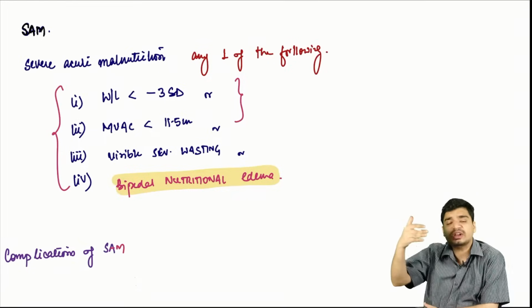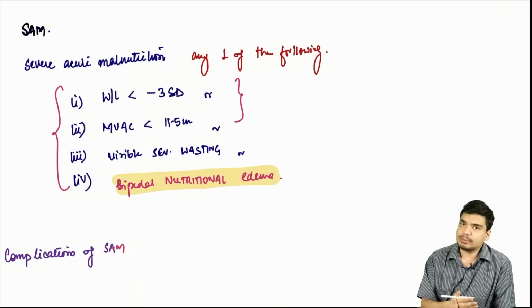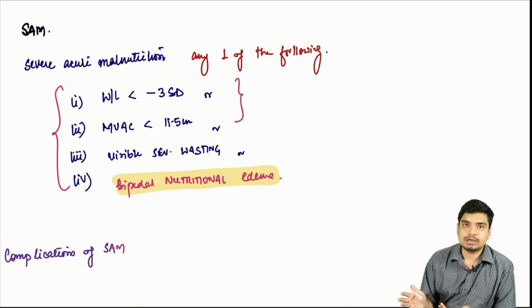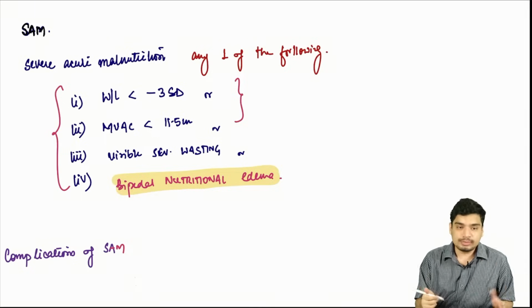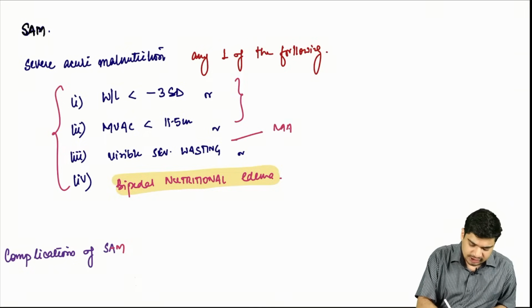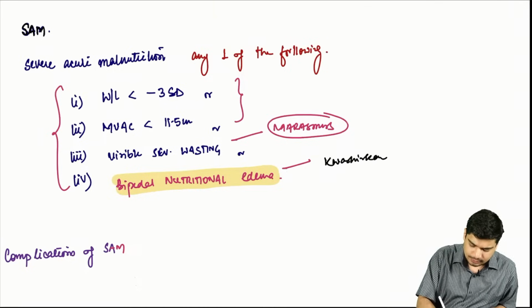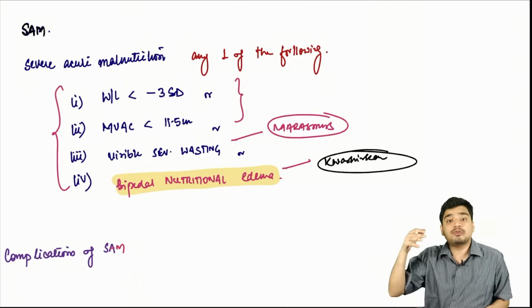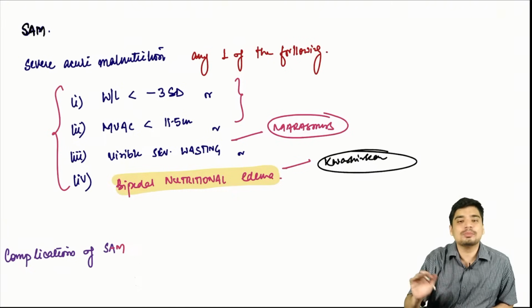Alright, so this is the reason why we have this definition of SAM. Weight for length less than -3 standard deviation, or mid upper arm circumference less than 11.5 centimeter, both of which are age independent parameters. Visible severe wasting, to ensure we classify a child with marasmus as having SAM, and bipedal nutritional edema, to ensure that we classify a child with kwashiorkor as having SAM, so that we don't falsely say that a child with kwashiorkor is actually well nourished or normally nourished.